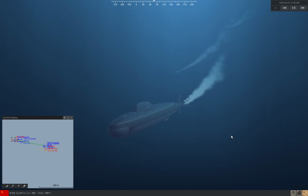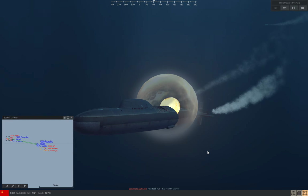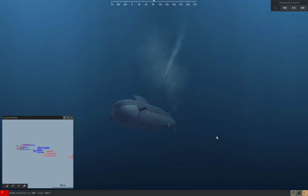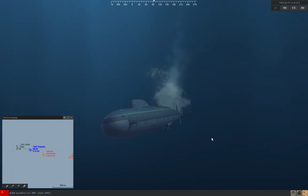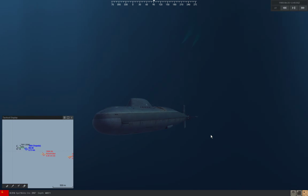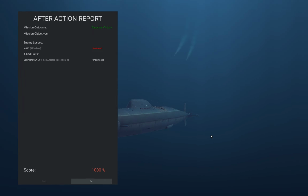He's so screwed. What is he doing? Why is he coming up for? Hit track 7001. He's dead. Two torpedoes. And two more to finish the job. And he's been destroyed. Mission successful.